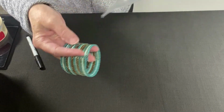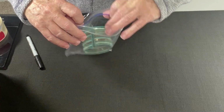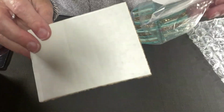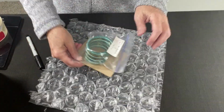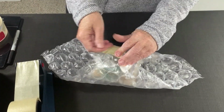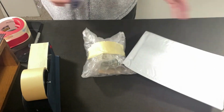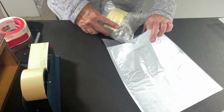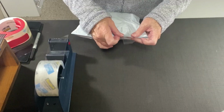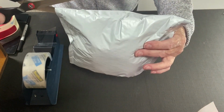For the bracelet, I have a small plastic bag that I had it stored in. I'm just going to put it back in here. Add my thank you label, piece of scrap cardboard. I think I can get by with a medium envelope, medium padded envelope with an air pillow to the side. I always leave a little room at the top so they can insert scissors to cut the bag open.